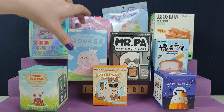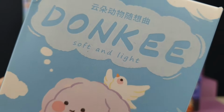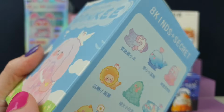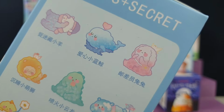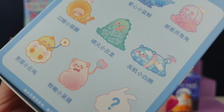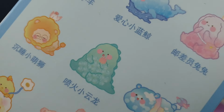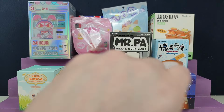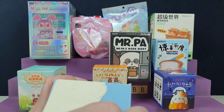But first things first, I kind of want to know what Donkey is. It's soft and light, and it looks adorable. Is that something out of Adventure Time or something? Yeah, it does. These are always in sort of Chinese or something. We can never figure out what it says. But we're just going on how cute it is, and I really want that dinosaur. It's not a donkey, though. So I'm not really sure what donkey means. It obviously doesn't mean what it means for us. It must mean something else.